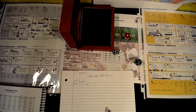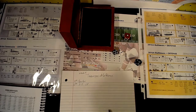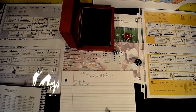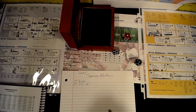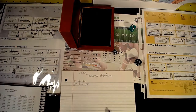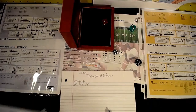Okay, so we're starting the 4th quarter here, and I've already sort of made the changes to the sheets as far as who's got their usage limits met. And so Baltimore continues their possession here, 2nd and 11 from their own 28. And it'll be that 3 package, which we will go with a short pass to Pitta here against a pass defense.